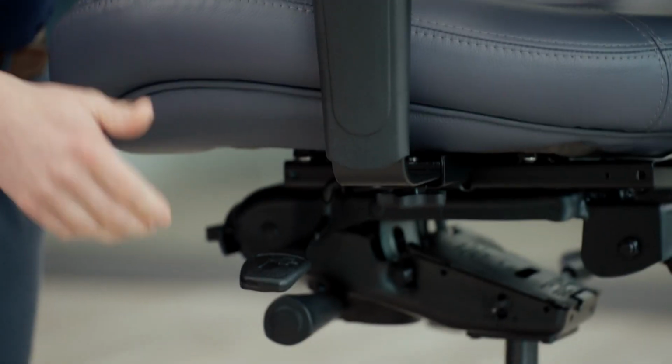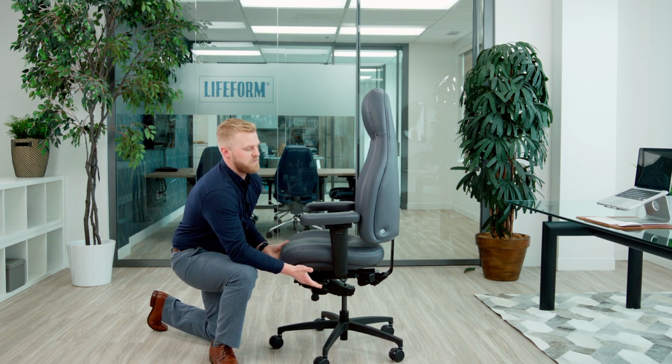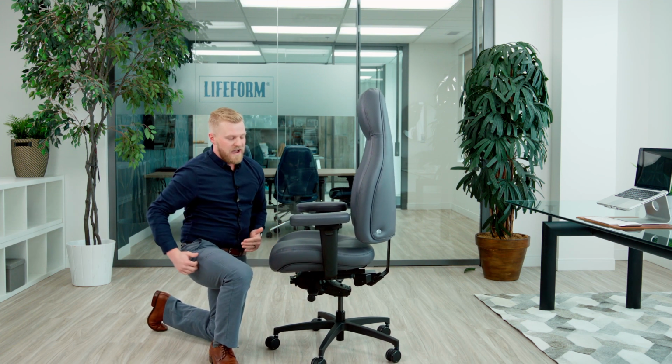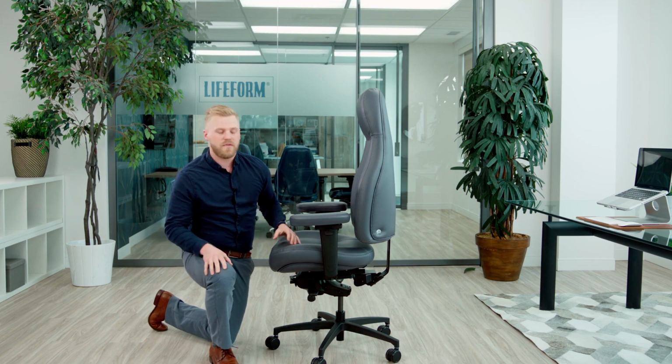Moving over here, we also have the seat depth adjustment. Now the seat depth adjustment allows us to provide the ideal length of the seat to the user's leg length. Having this adjustment is important to provide better pressure relief off of what's known as the ischial tuberosities, or in other words, the sit bones. So those two bony points in our rear.